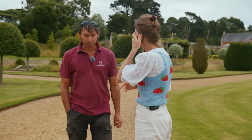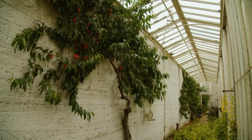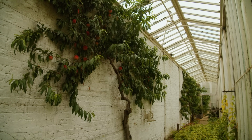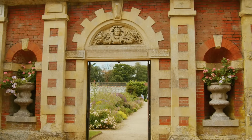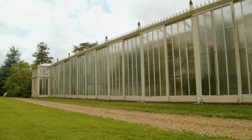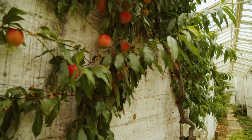Yes, so we're in the middle of a grant application. Okay. To basically bring them back to their former glory. So the peach cases, for example, at the entrance of the walled garden, they're the only other surviving peach cases at Chatsworth Hall. So they're really quite unusual. Yes. And we still use them as peach cases. We grow peaches and nectarines inside them.